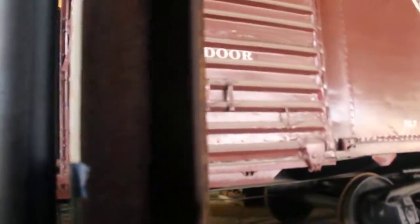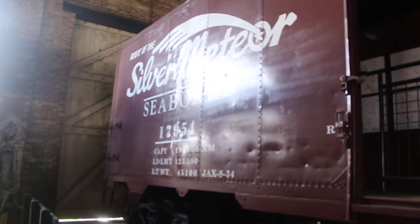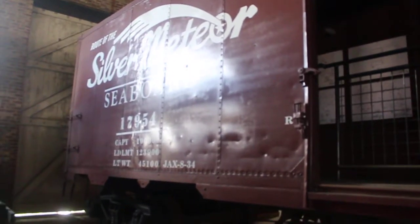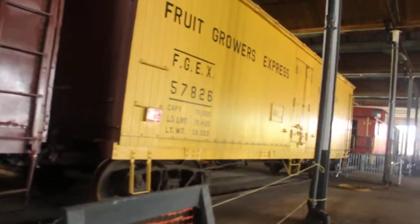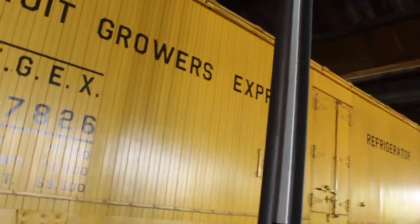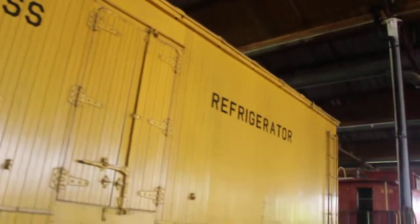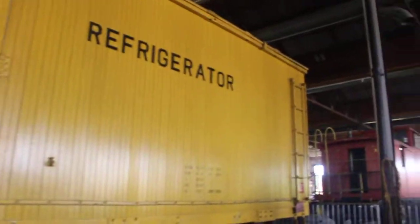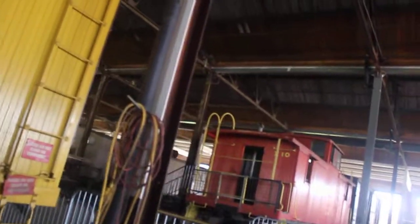No, she's actually 1934. You see the construction date? She was built in Bessemer, Alabama. Electrical shop, as well as the printing press. But you've got the Fruit Growers Express refrigerator car from 1927. Of course, you put ice in both ends. That's very cool. Our caboose is from 1922, built by the Central of Georgia at our shop in Macon.